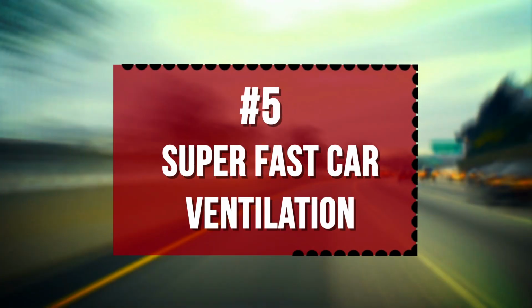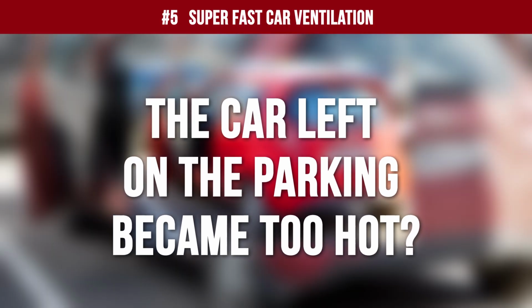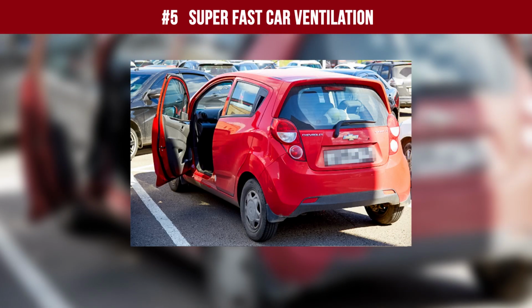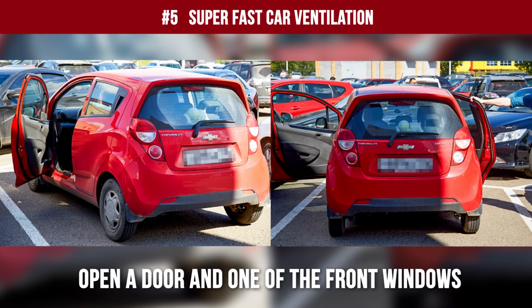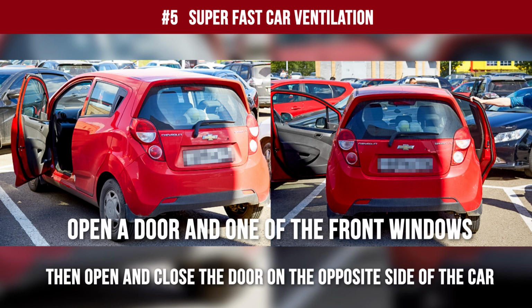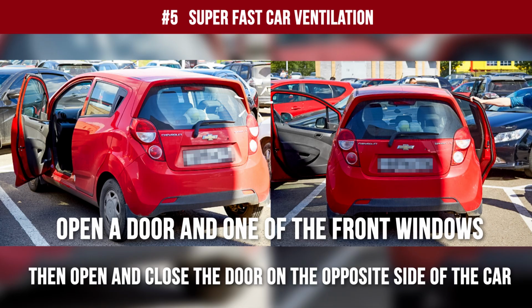5. Super fast car ventilation. The car left on the parking lot became too hot. You were transporting gourmet French cheeses inside and now it's a bit too smelly for your liking? Well, don't worry. We've got a perfect solution for both of these problems. Open the door and one of the front windows. Then open and close the door on the opposite side of the car. Do it a couple of times. This trick helps to cool down the car quickly, and it also gets rid of unpleasant smells easily.